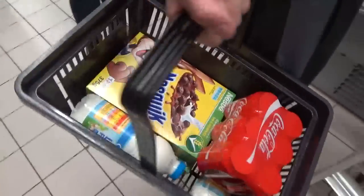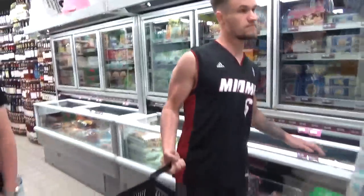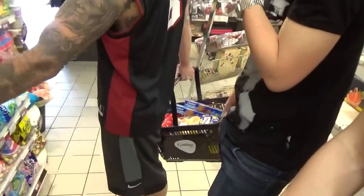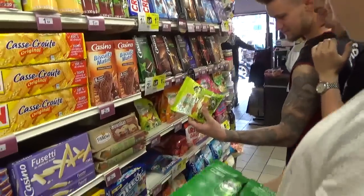What do we have? We have some brekkie stuff and some Coca-Cola and a few beers and some ice cream. Lovely. We've come to the unhealthy section. We've already put quite a bit of unhealthy stuff in the bags, but they're getting all their sweets and stuff now.